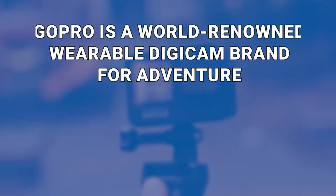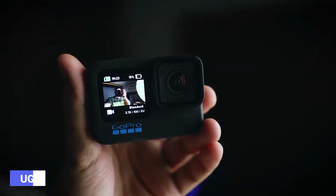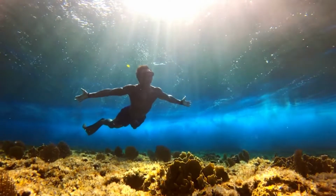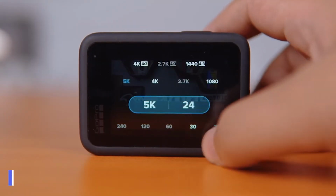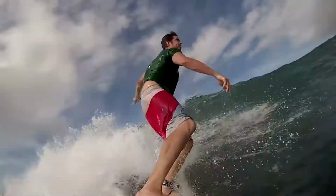First off, what is GoPro? To those who are not aware, GoPro is a world-renowned wearable digicam brand for adventure that spearheaded the UGC, user-generated content, movement. It is made to capture moments even in extreme outdoor activities such as water sports, skydiving, skateboarding, mountain climbing, and many more. GoPro's story actually started in 2001 when Nick Woodman developed its prototype. His inspiration was his surfing trips to Indonesia and Australia when he had trouble capturing his surfing moments as there was no small, waterproof camera at that time.